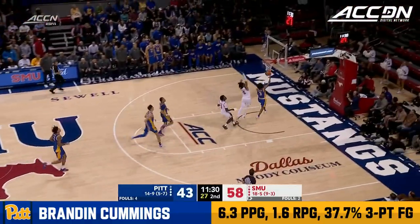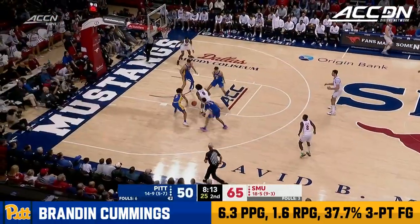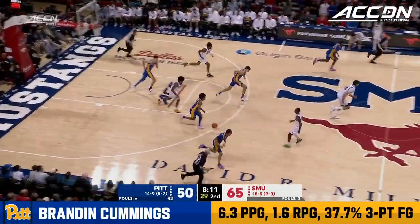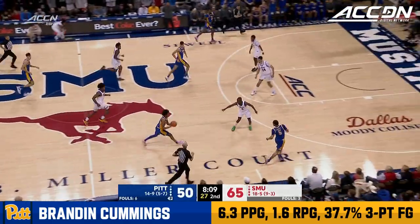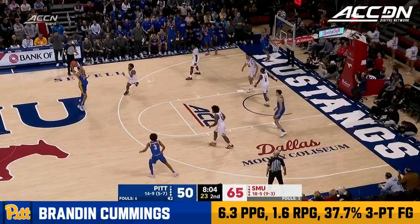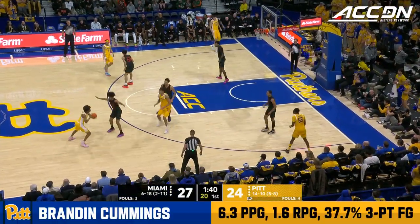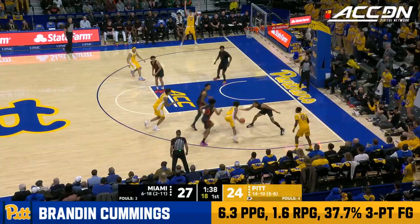Cummings on the takeaway. Edwards in pursuit. Couldn't get the chase down block. And in ACC competition, the Twins have been combined for 45% from the three-point line. They've not been able to match that so far tonight. Speaking of freshmen, that's one Cummings got to let go. Gish Leggett had made the play.